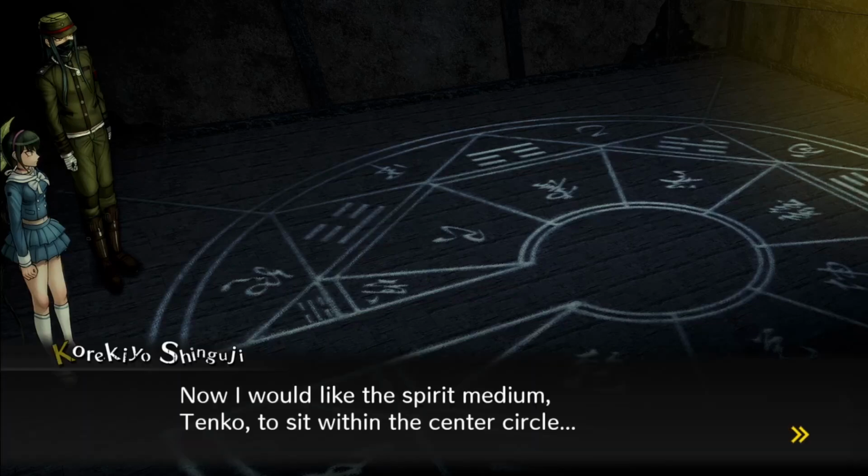Oh yeah, that moment with Tenko was really nice. You could really see how much she's developed and she really does care for Himiko and wants her to grow and become a better version of herself. It's really nice to see that.